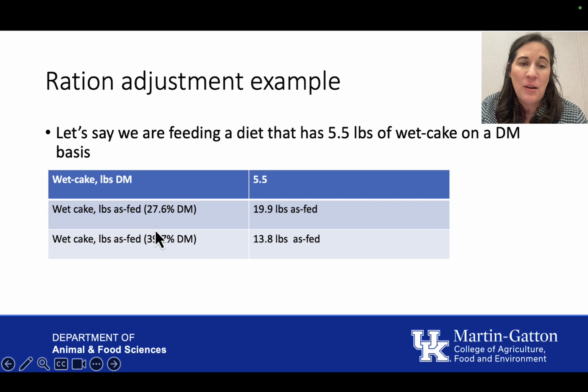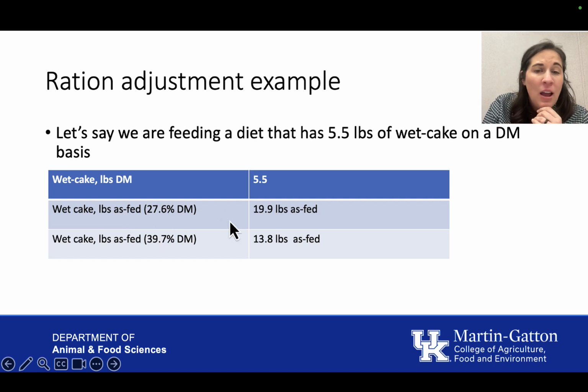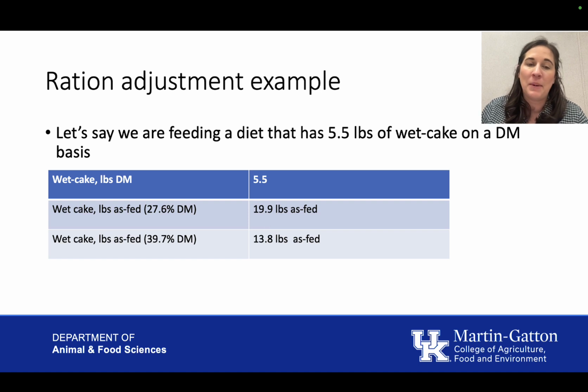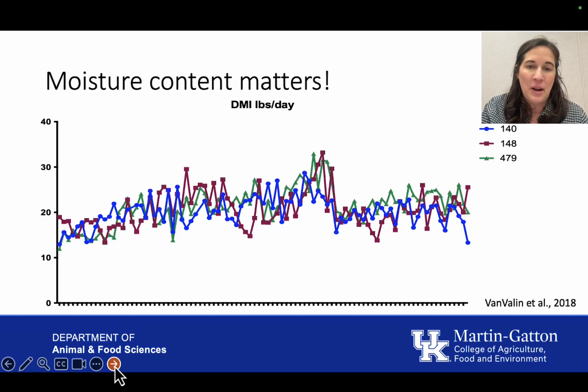Whereas when we drop down, I'm sorry, I said 40% moisture, I meant 40% dry matter, we would be at about 14 pounds of as fed. When we get over here, and we have more like 28% dry matter, that goes up to about 20 pounds of as fed. And so if you start thinking about that, if your moisture content increases, you can ultimately end up shorting cattle on total nutrients because you're ultimately supplying more water.